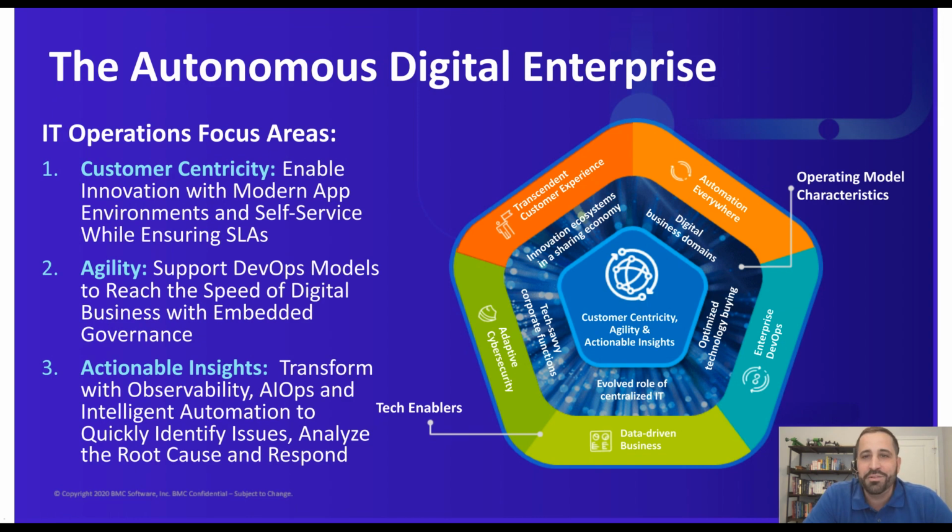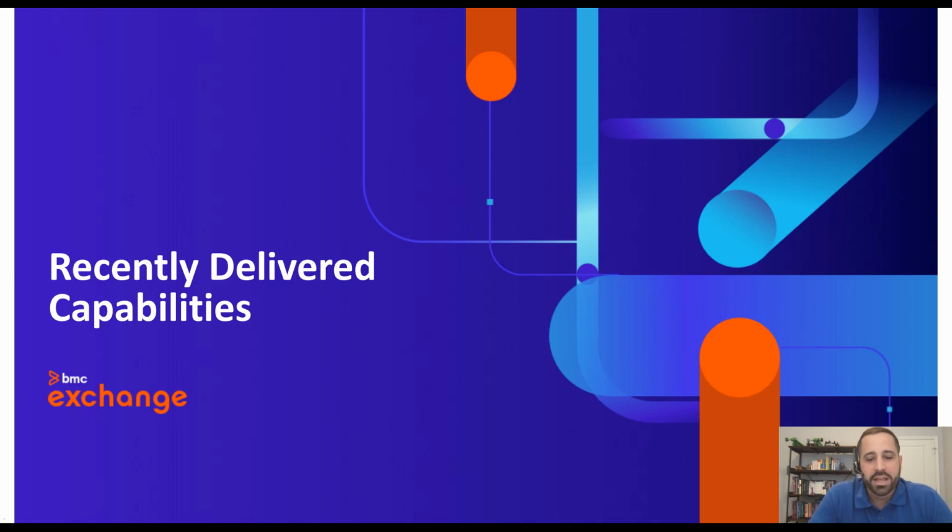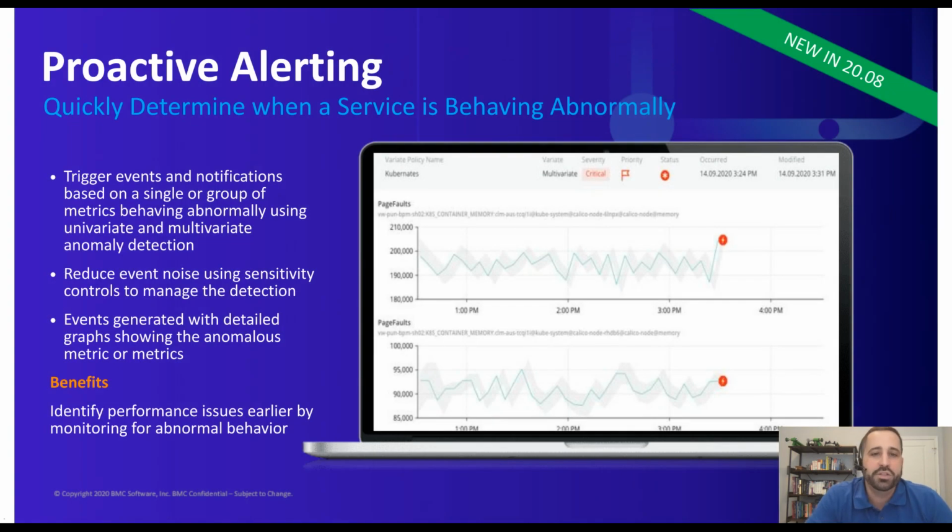Now, I think this is a really exciting direction for IT operations. It's a journey. There are multiple steps in the journey. And in the next section, I'm happy to tell you about some of the things that we've recently delivered to help operations teams start to take steps forward on that journey.